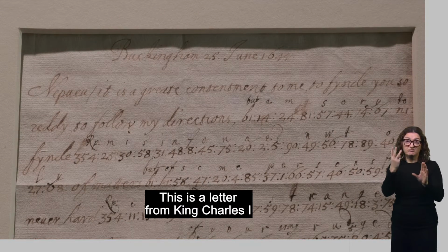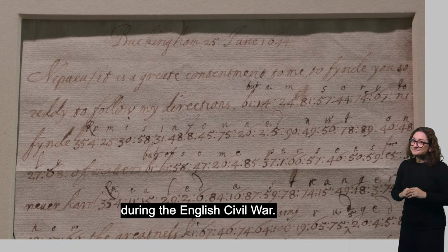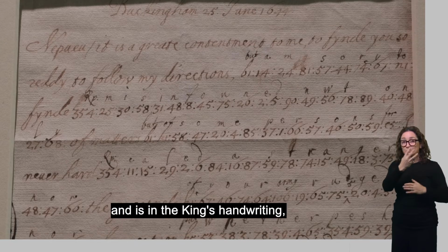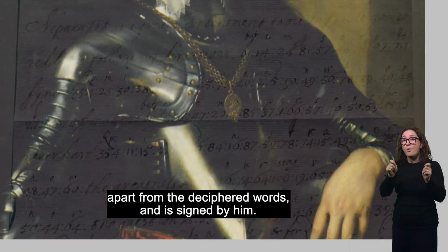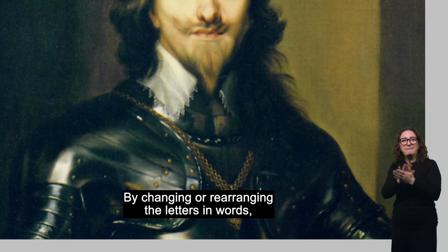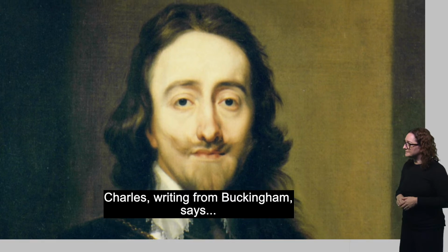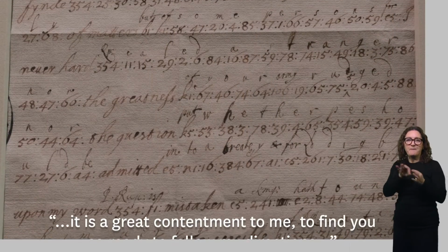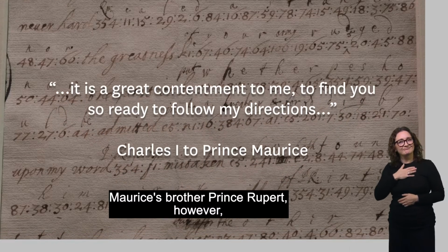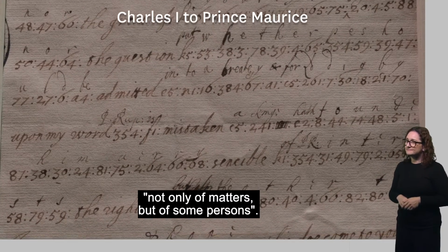This is a letter from King Charles I to his nephew, Prince Maurice, in 1644, during the English Civil War. It's mainly written in cipher and is in the King's handwriting, apart from the deciphered words, and is signed by him. By changing or rearranging the letters in words, Charles hoped that the message was secret. Charles, writing from Buckingham, says, "It is a great contentment to me to find you so ready to follow my directions." Maurice's brother, Prince Rupert, however, is said to be misinformed, not only of matters but of some persons.